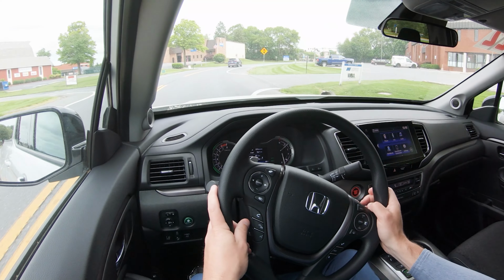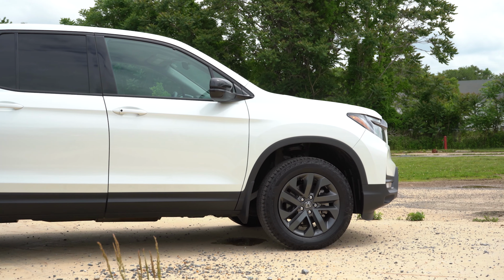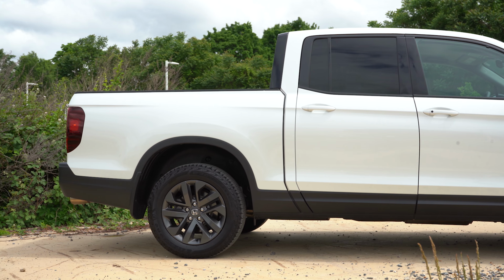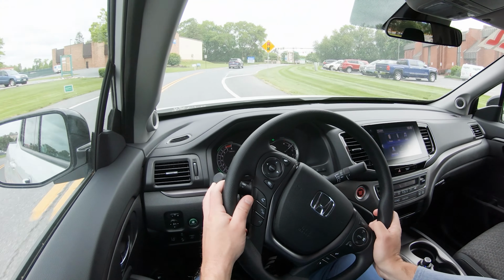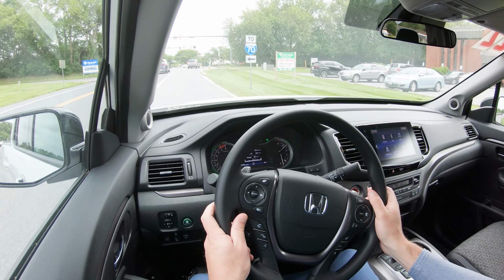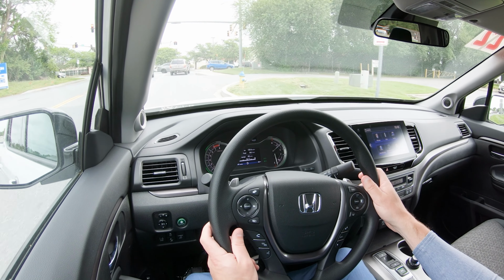Then touching on suspension and handling, up front you're going to get a McPherson strut front suspension. In the back, multi-link rear suspension, front and rear stabilizer bars. As far as ride quality goes, it's been perfectly fine, honestly. I've had no issues whatsoever in my short little test drive here today, so that is certainly on point.